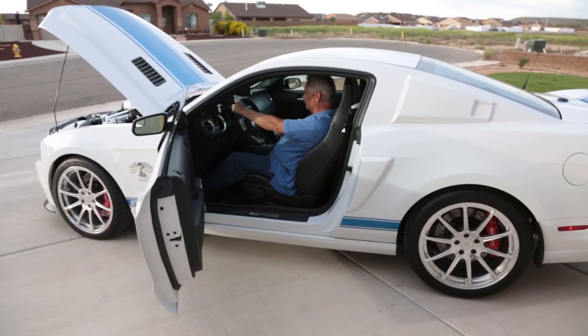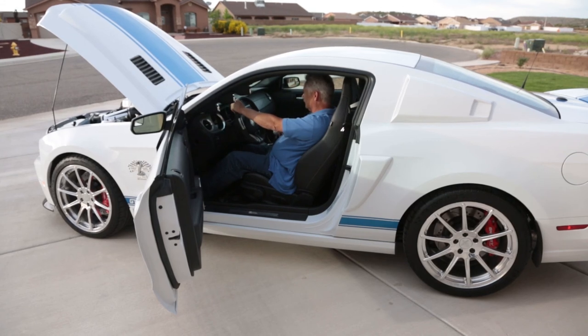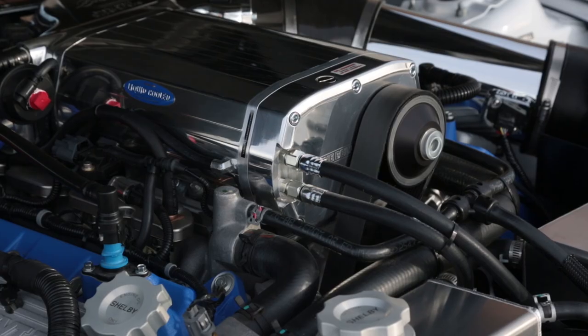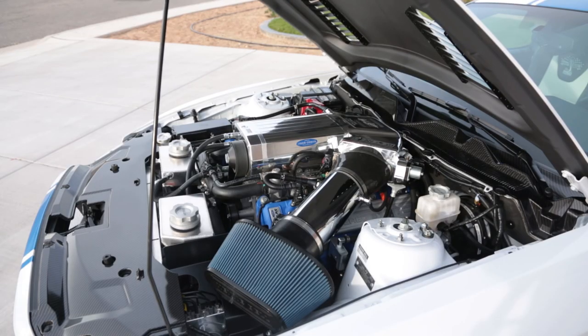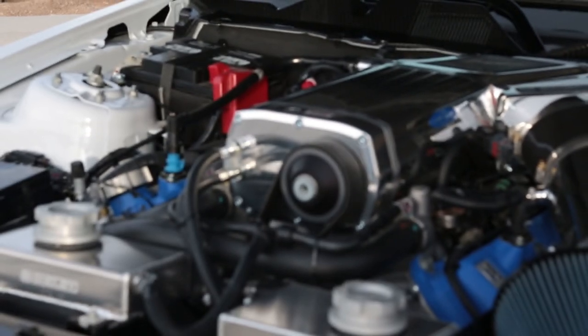It took 3 months and it was everything, especially when you first started it up and you could hear the power with the supercharger and the new exhaust, the Borla exhaust. Exciting. I couldn't wait to drive it. It feels like a whole different car. The power is just incredible. It is amazing going from 662 horse to 850 horsepower. What a difference.